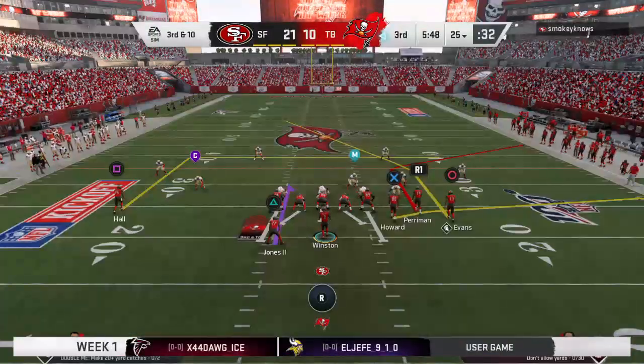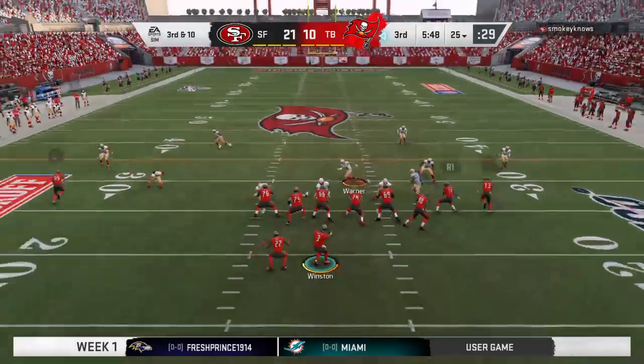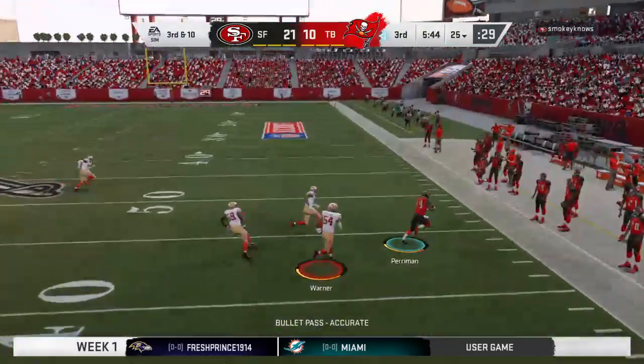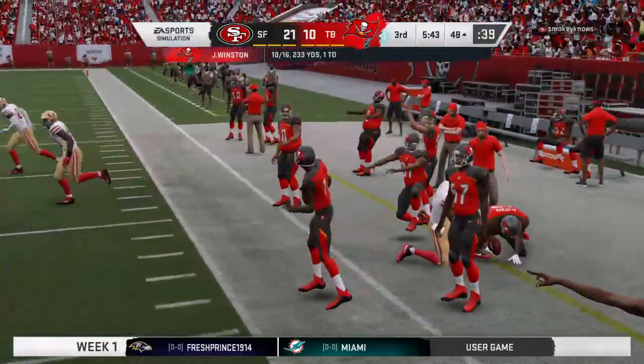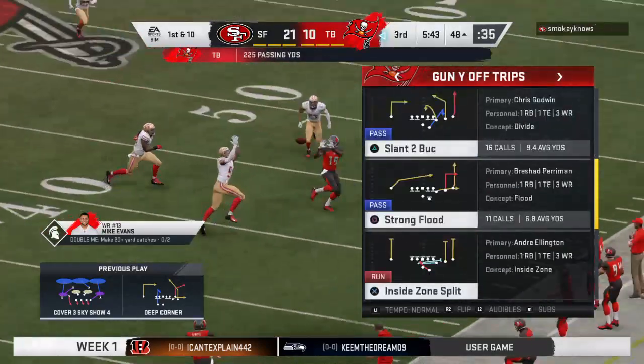This offense in desperate need of a conversion as they come up on third down. From the gun, Winston. That is caught. It's Perriman. A pickup of 27, and they pick up the first down in the process.